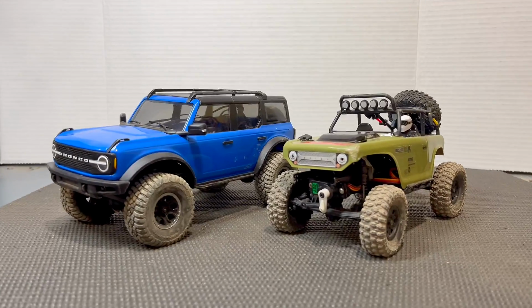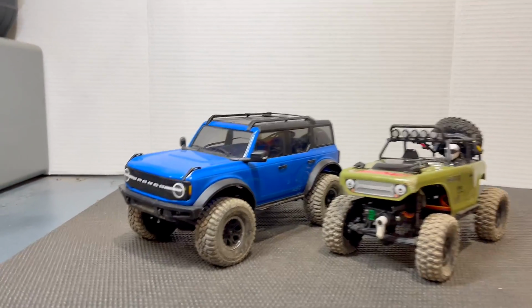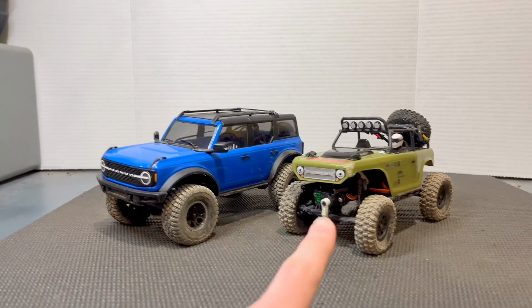Of course, both of these trucks are great options, and I think you would love either of these trucks or any of the variants of either of these trucks. They're all great options.